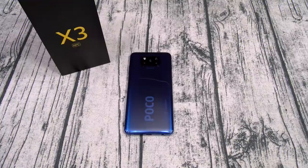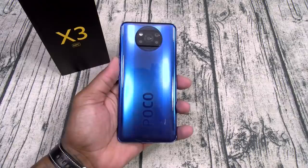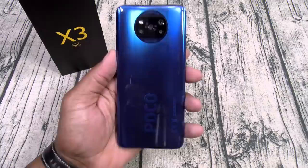Quad cameras on the rear, dual speakers, headphone jack, IR blaster, and it does have second space, also known as top protection. Ladies and gentlemen, for $200, this is the best budget phone on the planet. Let's break it down. First things first, build quality.